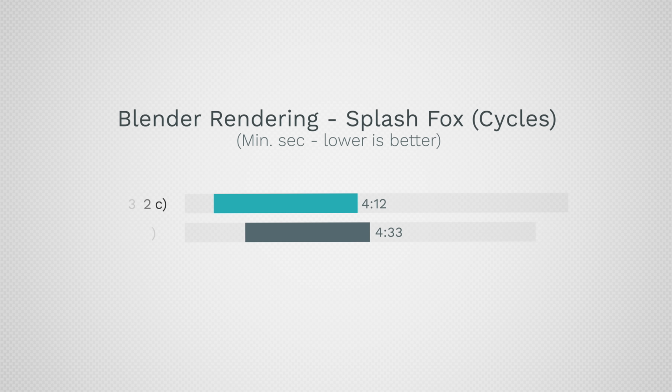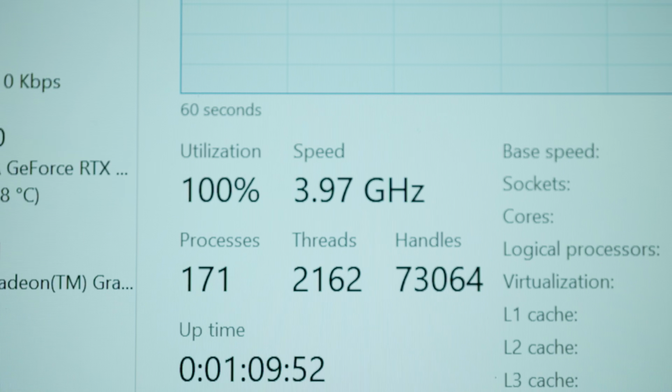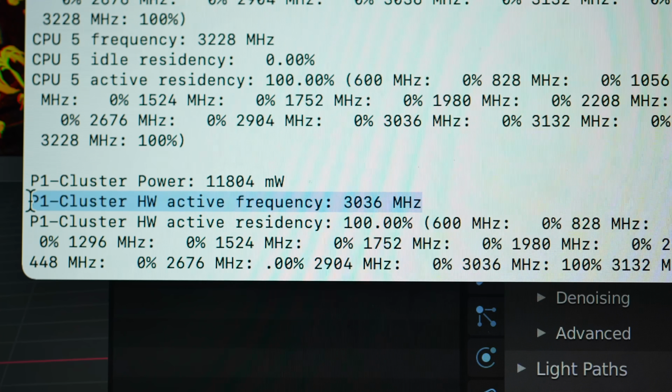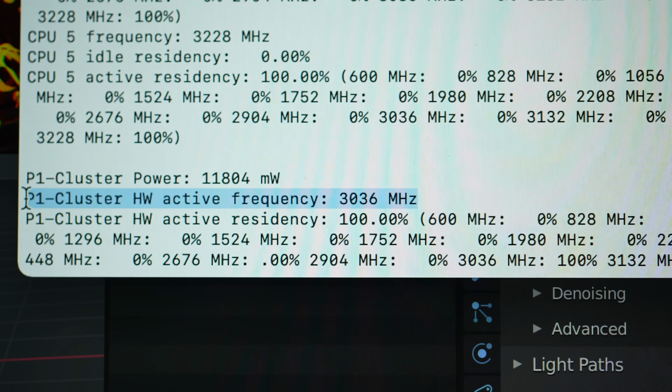And our cycle render is complete here, and the Mac wins once again. It took 4 minutes and 12 seconds compared to 4 minutes and 33 seconds. So about, I don't know, 21 seconds longer. Not a huge percentage difference, but it did still win using half of the wattage. And it's interesting also the difference in frequency, because the 8 high performance cores here ran at basically 4 gigahertz compared to the cores on the Mac that ran at 3 gigahertz. So we have the frequency difference right there as well, by about 25% higher clock speeds.